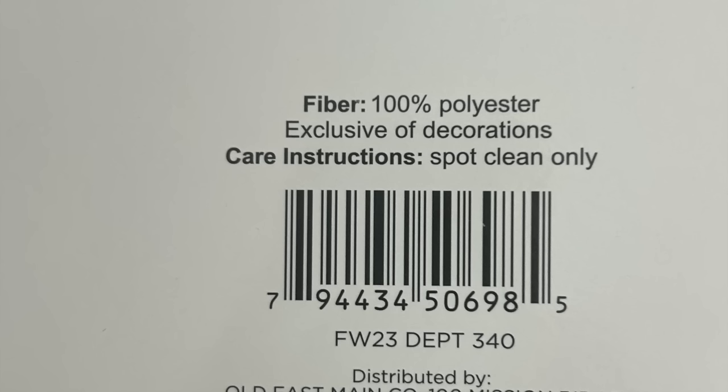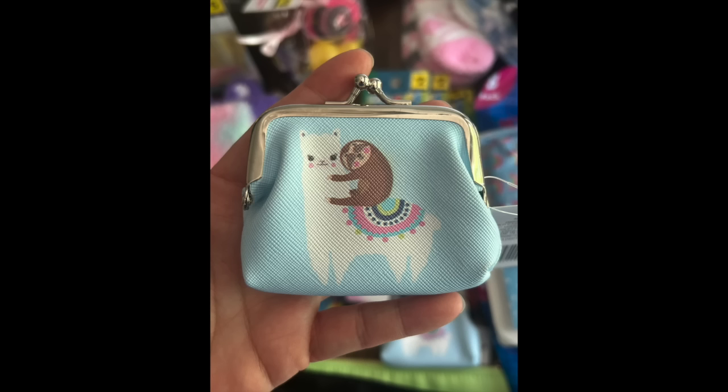And blue dot, really some of the cutest items part of this penny haul. I mean, look at this little llama and a sloth hugging a little change purse. I think my niece will love it. It's just a little girl's change purse, and it's just adorable.